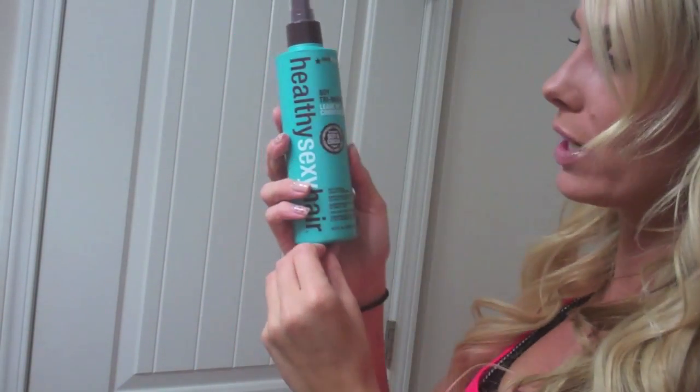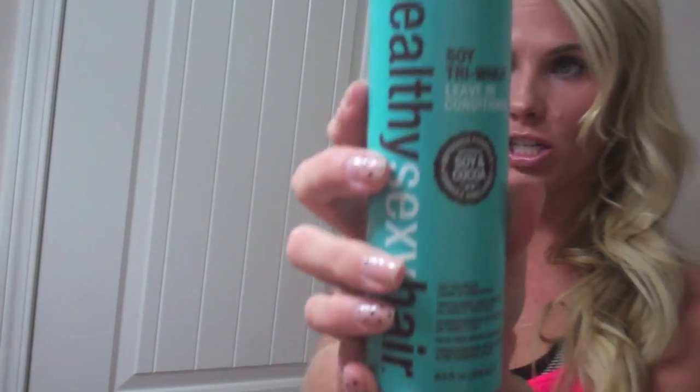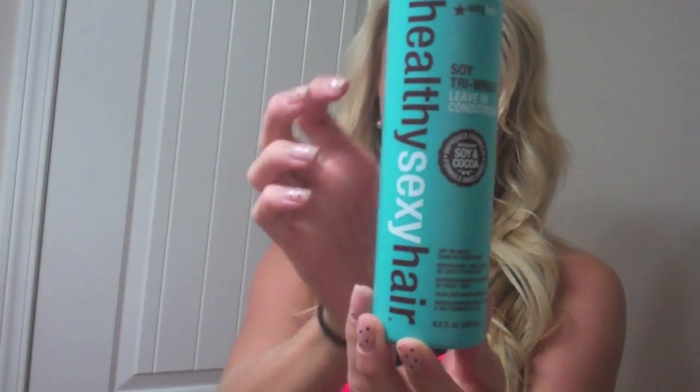After I get out of the shower, and my hair, if it's a little bit tangly, I use this leave-in conditioner. This is the Soy Tri-Wheat Leave-In Conditioner by Healthy Sexy Hair. This stuff is amazing. I only need a couple sprays. It goes a really long way. Helps the hair from drying up. Super, super awesome product. If you don't have extensions, again, this is a great product for anybody else.